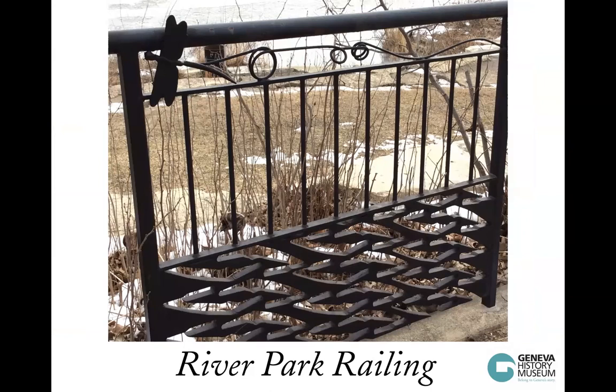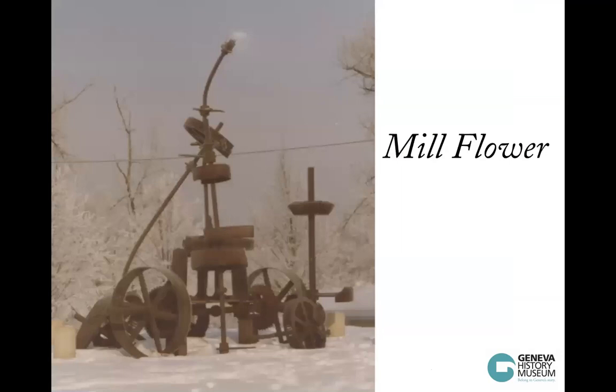Now we'll move over to the east side of State Street Bridge to see the Mill Flour. Originally constructed in 1848 to make paper, the Bennett Mill was converted by Henry and Charles Bennett in 1865 to grind wheat from local farmers. By the late 1890s, the mill was turning out 160 barrels of flour a day.